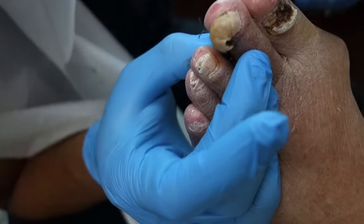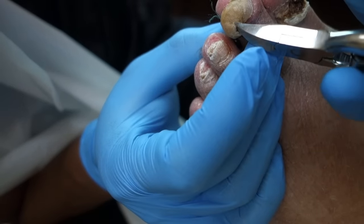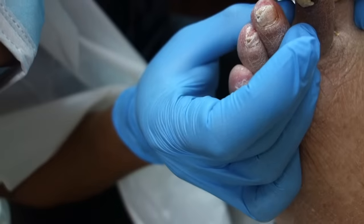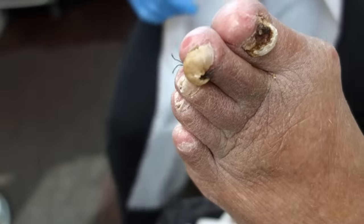Do you need to wrap that one too? This one we'll see. It's not as bad as the other one. Okay, so what we're gonna do, we're gonna freeze this toe too, okay? So let me stop the camera.